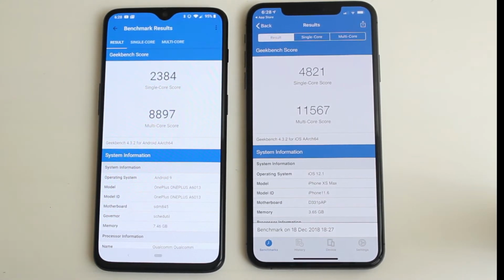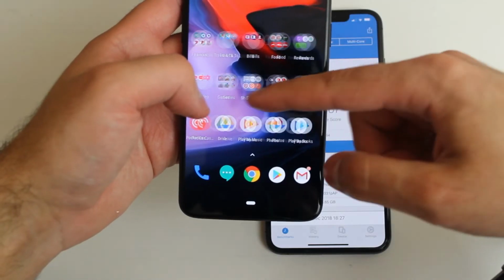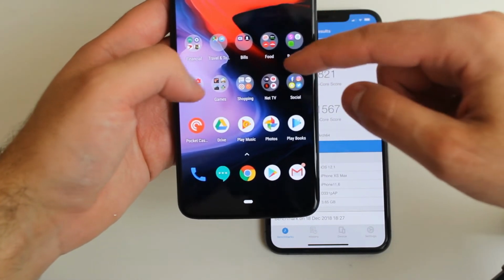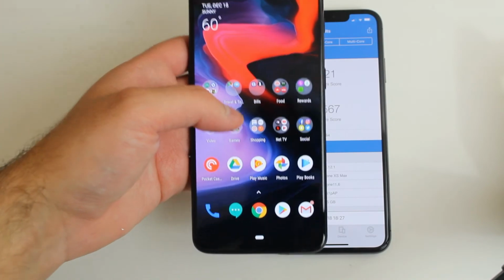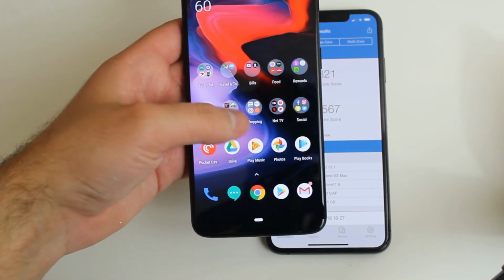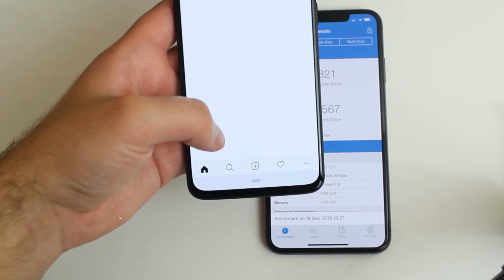The iPhone absolutely obliterates the OnePlus 6T and pretty much any other phone for that matter. The iPhone has a new Apple A12 Bionic chip, which is blazing fast compared to the Snapdragon 845 the OnePlus has. But that doesn't tell the whole story. Day-to-day use, the OnePlus 6T is plenty fast. I haven't experienced any lag issues, and Oxygen OS is quick and solid. Apps open up quickly on the OnePlus 6T.